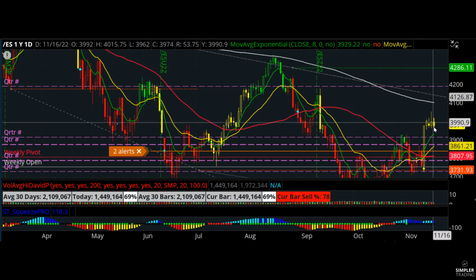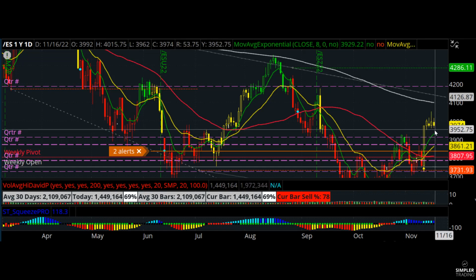I guess I'm going to look for the breach of these lows to take it into 45. 45 on first test, bounce a bit, come back, readdress it, and trade down to like 11, 12 over the next couple of days, Thursday, Friday.